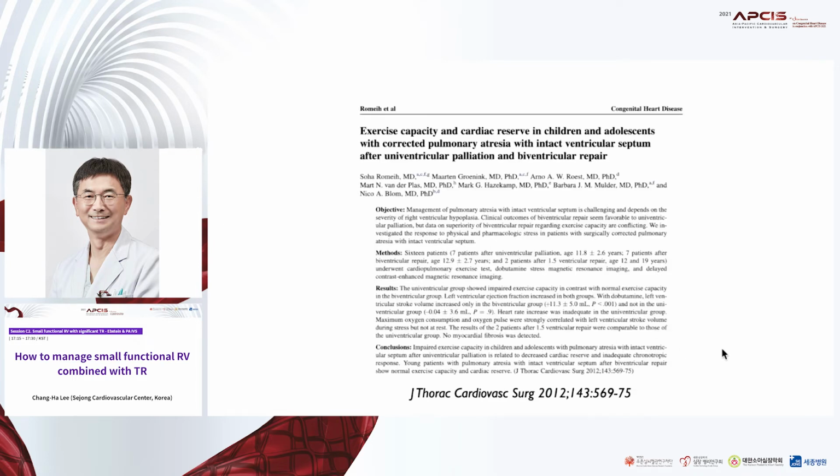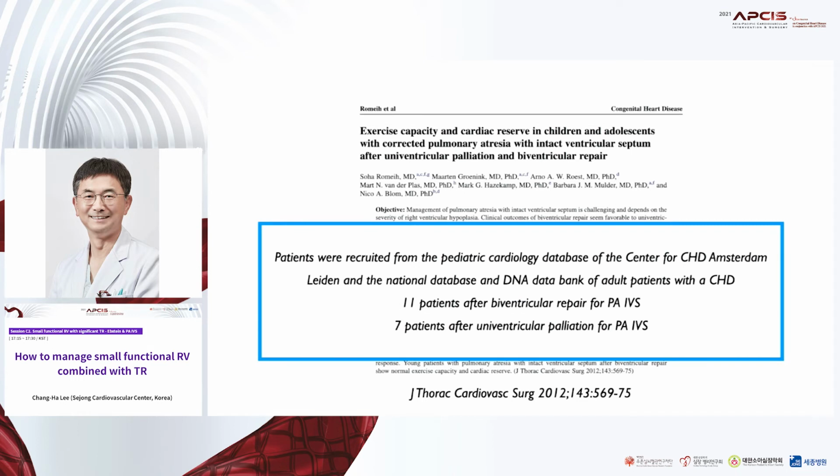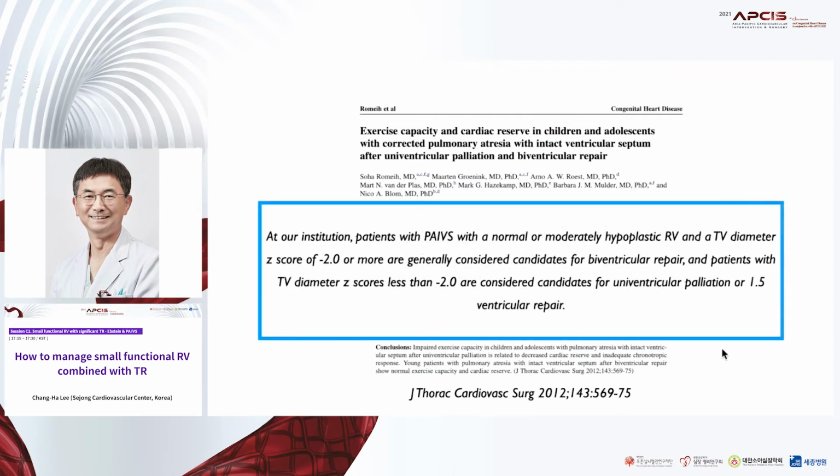The last one is from the larger groups. They included 18 patients, 11 biventricular repair and 7 single ventricle. In the case of a normal or moderately hypoplastic RV, or a T-valve Z-score of more than -2, they considered patients candidates for biventricular repair.